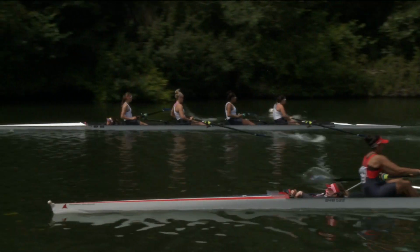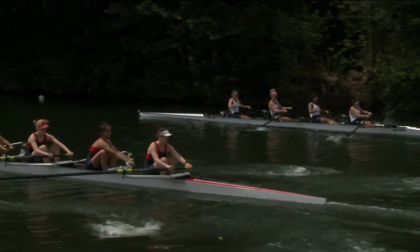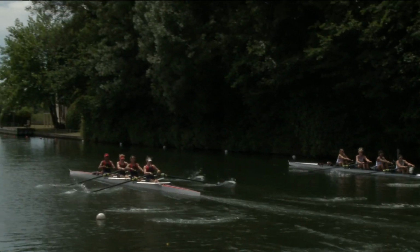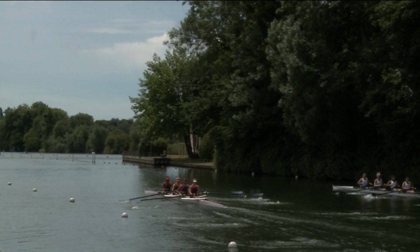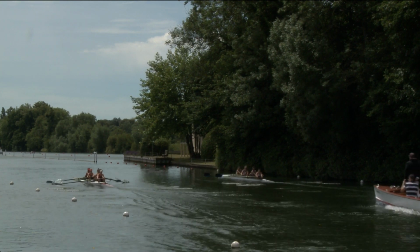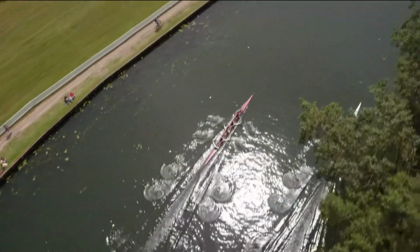Looks like Henley got the better of the two, maybe eking out a couple of seats ahead of their Sir William Borlase counterparts. Well, you'd think that Henley would know this course back to front, but of course, when they're training down here, the booms aren't out and the boats aren't there, and so it's not as easy as many people might think for Henley. No, absolutely not.